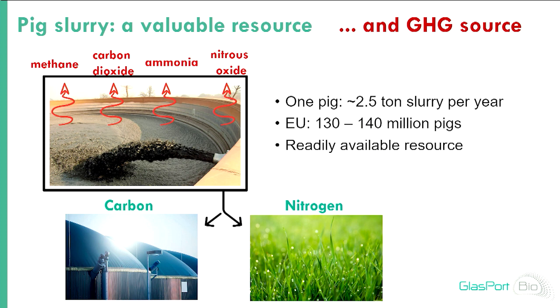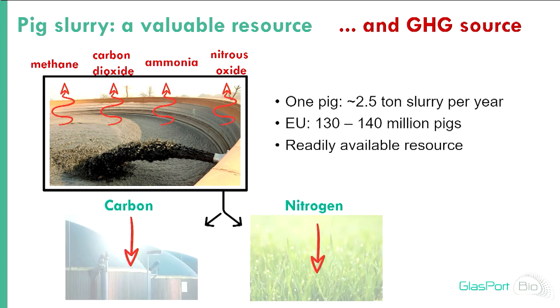So a solution to this is to add additives to the slurry to reduce the microbial activity and so reduce the emissions that are coming off the slurry. And in this way, we retain these valuable nutrients within the slurry. And this is especially important in economies such as Ireland and New Zealand, where a lot of agriculture occurs. So 38% of our greenhouse gases are from agricultural emissions. So we need to find solutions.